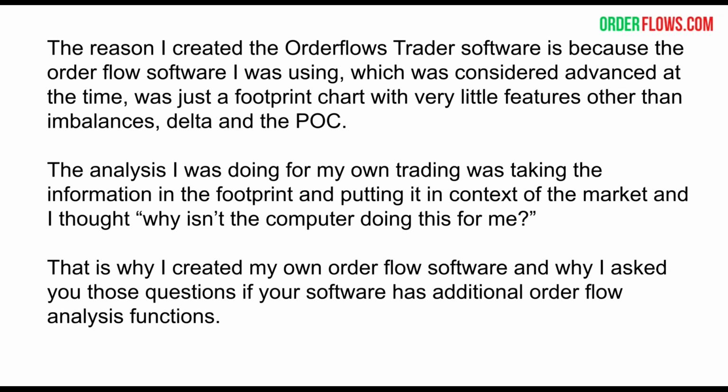And that's the reason I created the Orderflows Trader software, because the software I was using before, which was considered advanced at the time, was just a footprint chart with very little features other than imbalances, deltas, and point of control. But I realized that you can take that information and extrapolate it further and make it mean something. The analysis I was doing for my own trading was taking the information in the footprint and putting it in context of the market. And I thought, let the computer do that for me. That's why I created my own software.